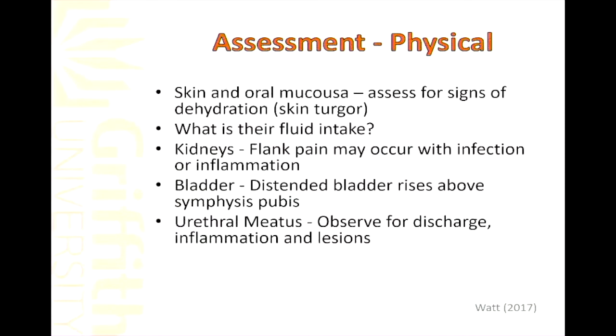We then come into, after we've looked at the patient individually and got their side of the story, that's when we're going to do a little bit more of a nursing and physical assessment. So I might have a listen, I might have a feel of their stomach, I might feel if they're distended. The last thing is that we're going to observe for discharge from the urethral meatus.